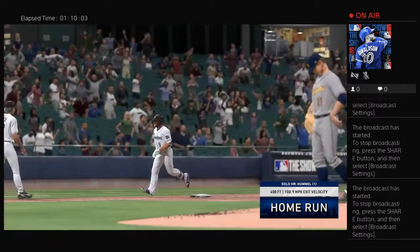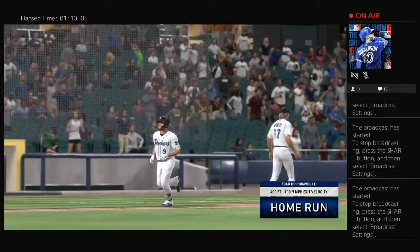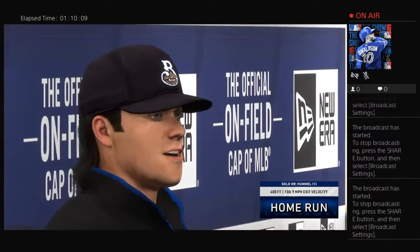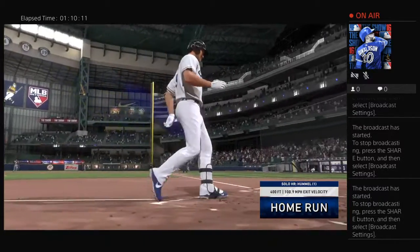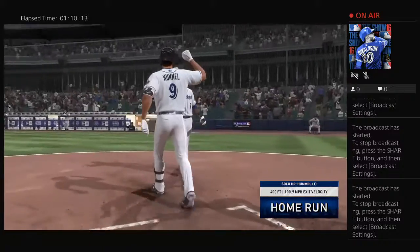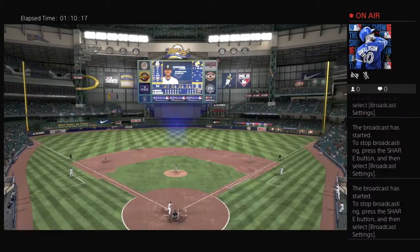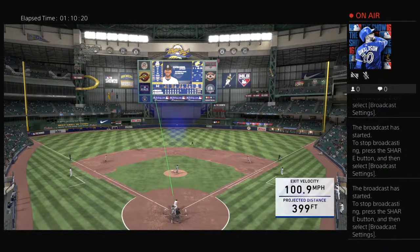So a solo shot here to left center field. First home run of the campaign for him. As they extend the lead a bit, it's now 3-1. Big swing right there. Give himself a little bit of breathing room. Let his pitcher go to work. Now they're up 2.